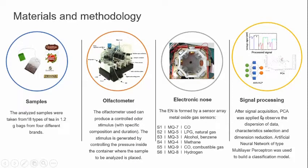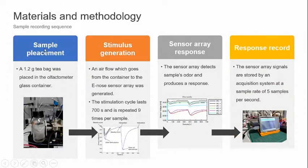After signal acquisition, principal component analysis was applied to observe the dispersion of data, characteristic selection, and dimension reduction. An artificial neural network of type multilayer perceptron was used to build a classification model. As for the methodology, it is divided into parts. The first one refers to the sequence of the record of samples. First, sample placement: a 1.2 gram tea bag was placed in the olfactometric glass container. Then there is the generation of the stimulus: an airflow which goes from the container to the electronic nose sensor array was generated, and the stimulation cycle lasts 700 seconds, and it is repeated 9 times per sample.